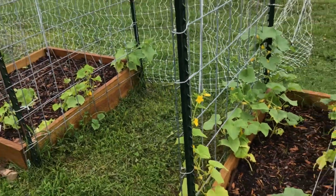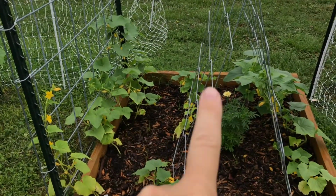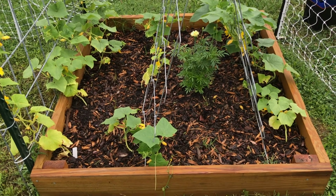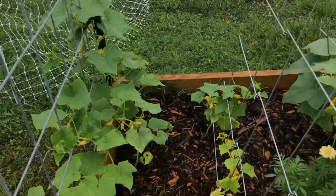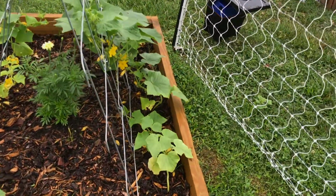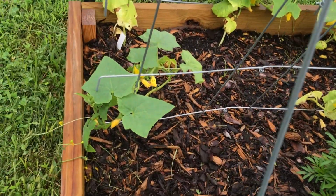This is the cucumbers starting to climb the arch. This side is the pickling cucumbers. They are all Chicago pickling. I've got my first baby one right there. I've had a lot of flowers, but they have been mostly male flowers, so I'm just now getting the female flowers. Let me put this one up here. You're going the wrong way, buddy.